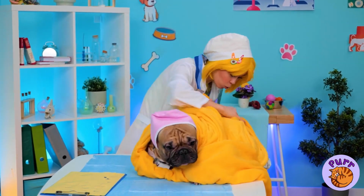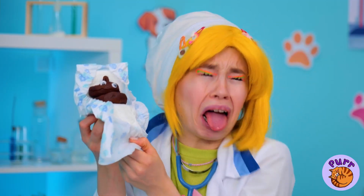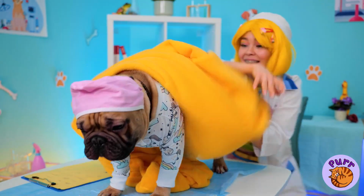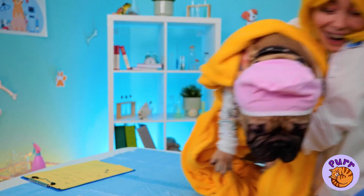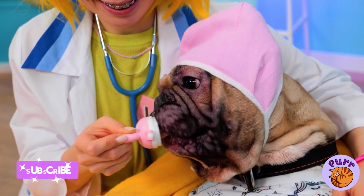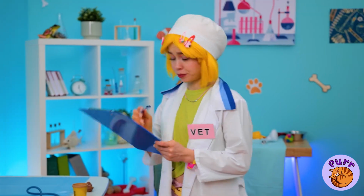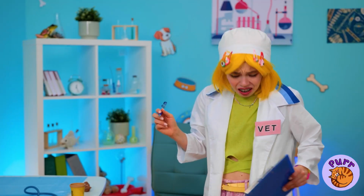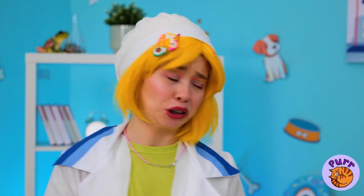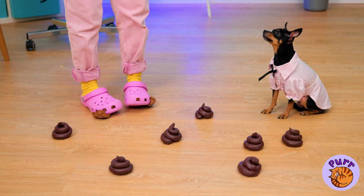Aw, you're all wet. Ooh, let's change his diaper. Probably should toss that. Ain't he a stinker? Let's change you and swaddle you up. Here's a treat for you. So let's get licking. Careful where you step. After all, this is a doggy hospital. But something tells me we're gonna need more doggy diapers.